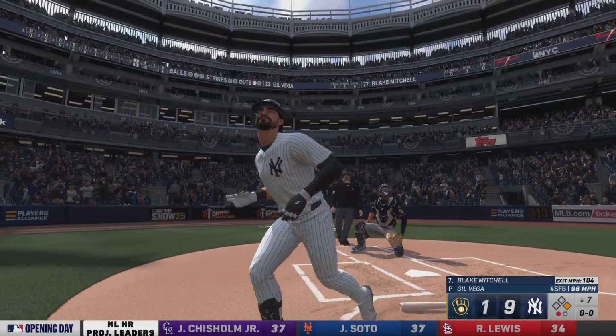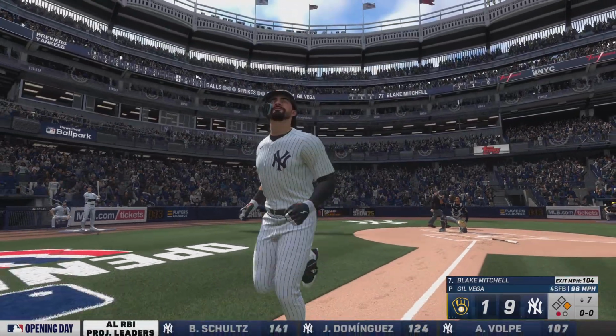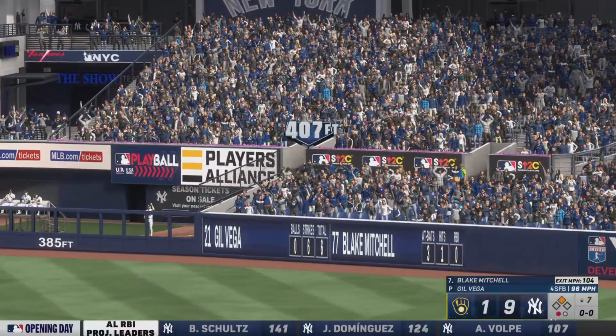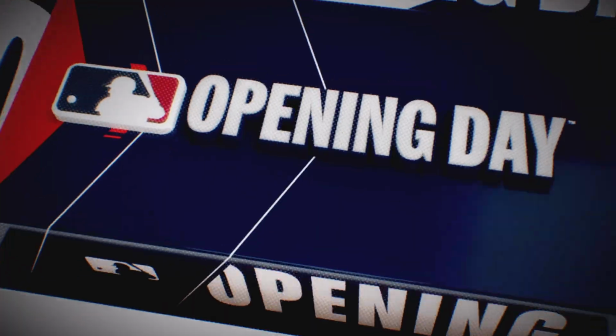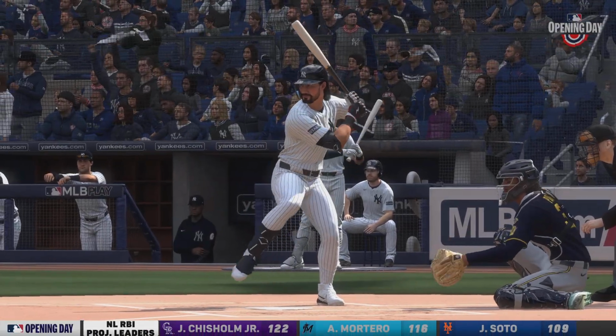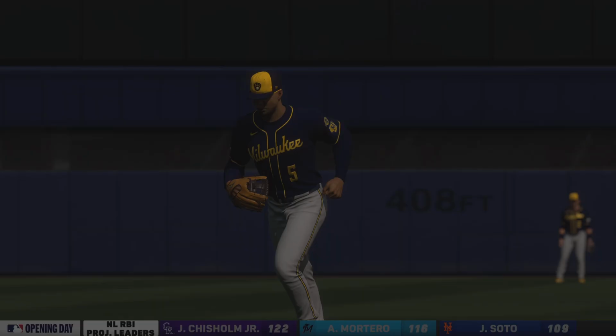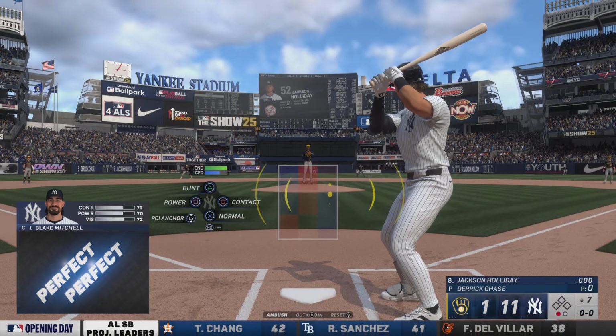That one ripped to right center field. That's back. Out of here. A gigantic blast. Their 3rd home run of the inning. One out, bases empty.